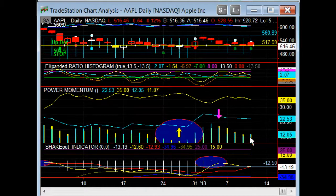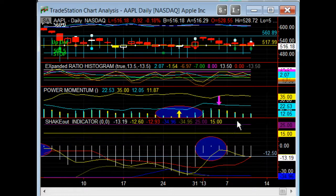You're not going to get this on any other indicator. You're not going to see that change in any other indicator. You're not going to notice that the shakeout here is right at the precipice of the institutional love fest level, whereas before it was beyond ugly.